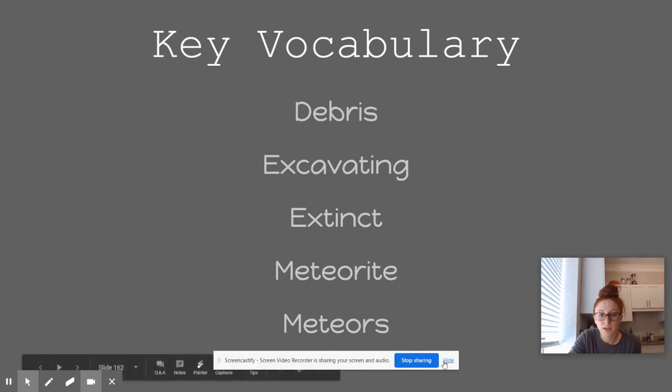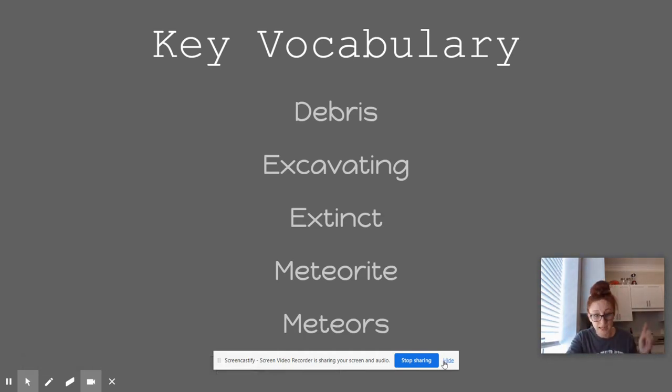Our key vocabulary are debris, excavating, extinct, meteorite, and meteors. Now, meteorite and meteors were both in your astronomy unit, so you should already have an idea about what those are.